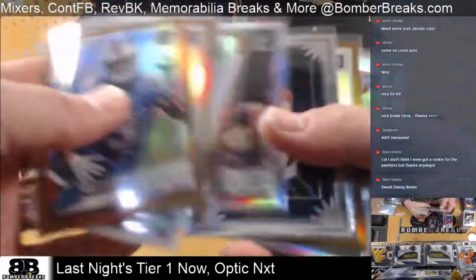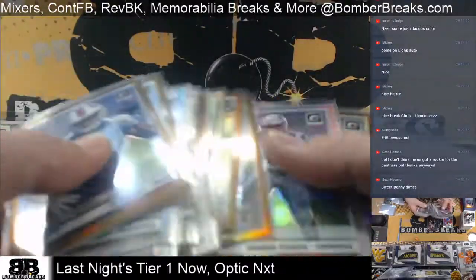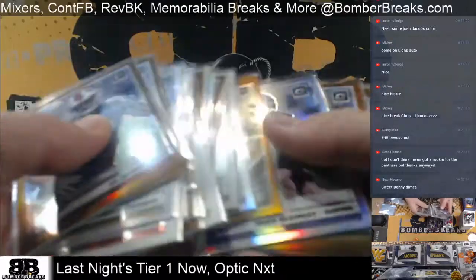And I'm just going to flip through these really quick. So all these other ones, I'll top load these guys here. All the bronze, all the rated rookie silvers, and other key rookies.